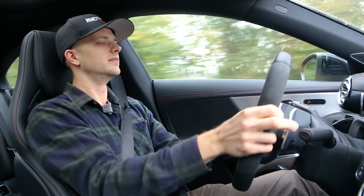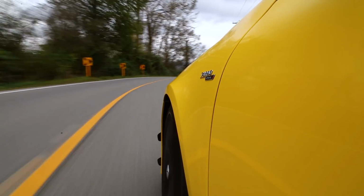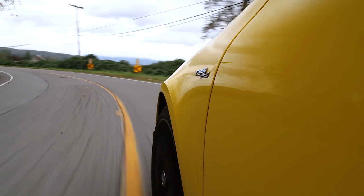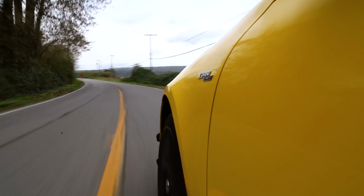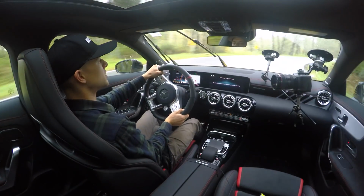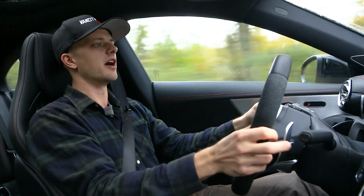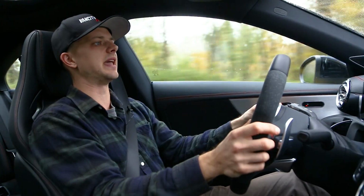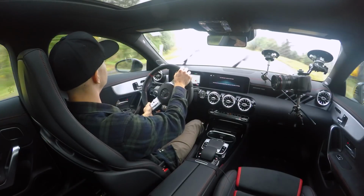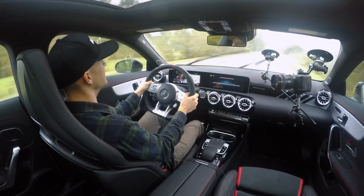We are in independent, so I have kept the suspension in comfort. It soaks up bumps around here a little bit better, just because the pavement isn't perfect. Dual clutch is very responsive. You only really feel that those rear axles engage, and that twin disc clutch and the differential really start to get aggressive when you're powering out of a corner. That's when you really notice it.